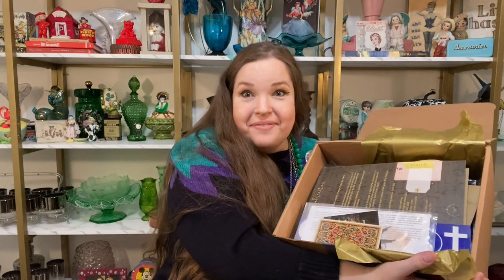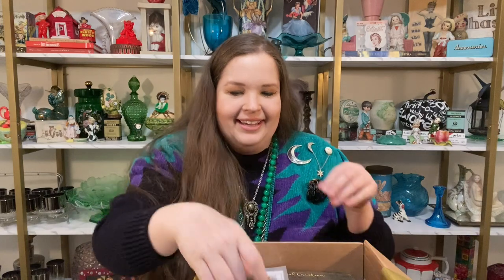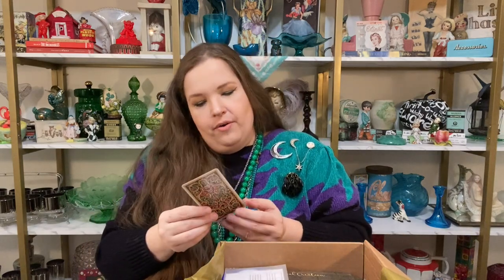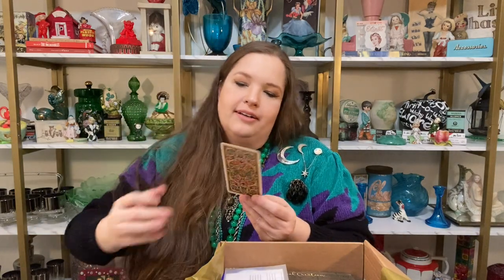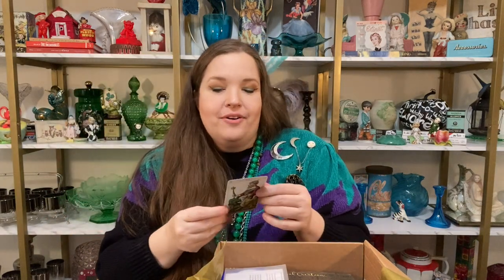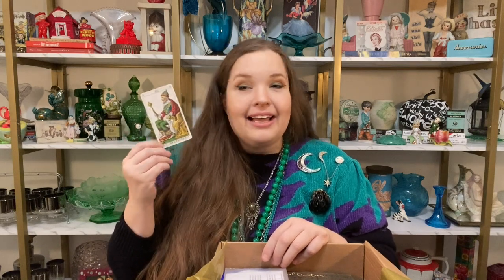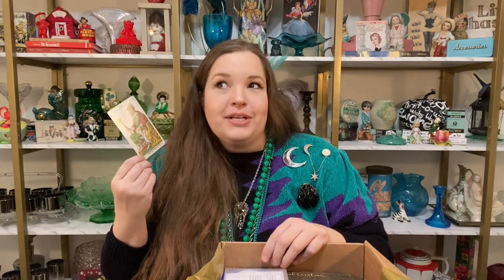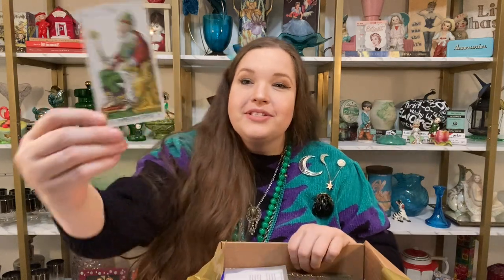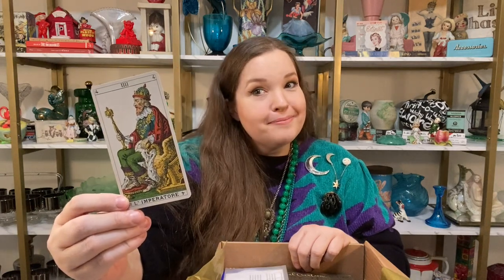All right. Oh my gosh. Look at all the stuff in here. Oh, this is awesome. Okay. So we have a tarot card and it is the Emperor. Now, to be honest, the Emperor is a tarot card that I don't usually identify with, but because it's not my strong suit, I feel like I should always pursue it a little more because it's out of my wheelhouse. So I really like that I got this card because it is definitely out of my wheelhouse.